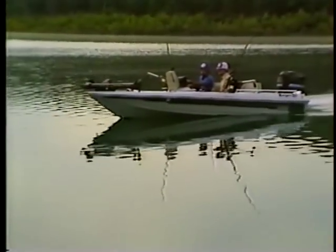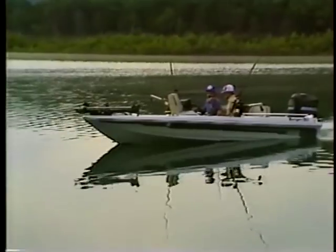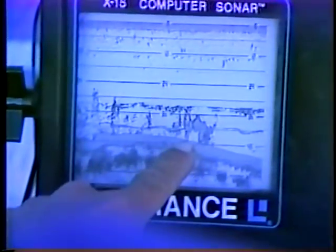Right here, we've got something that's Anderson C. printing. Got a large school of fish. I think these are either Kentuckys or crappie or white bass, hard to tell. These are shad. There's a stripe there, single.